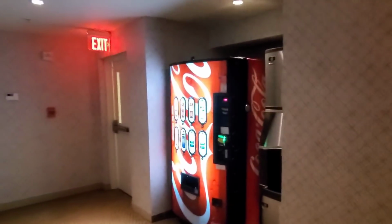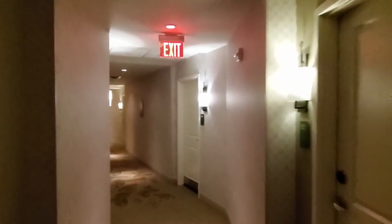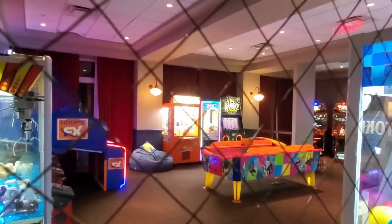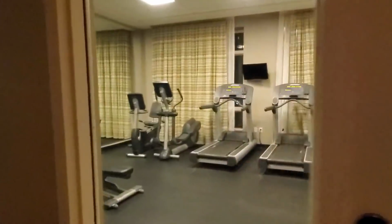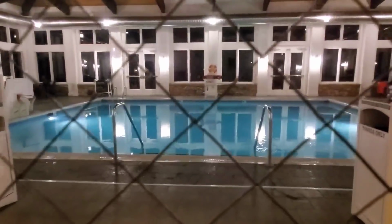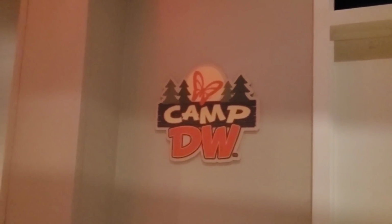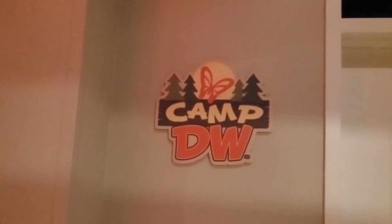Looks like they have an ice machine and a Coke machine. But smells like a hotel. Looks like a hotel. A game room here for the kids. And then they got a fitness room. That's cool. And then here's the pool. Nice pool. Here's Camp DW. I guess it's the place where you can drop your kids off and they have activities and what have you.